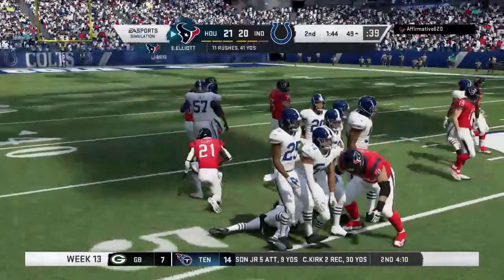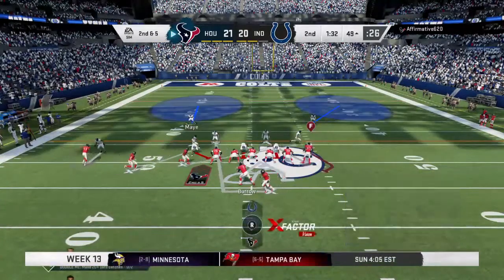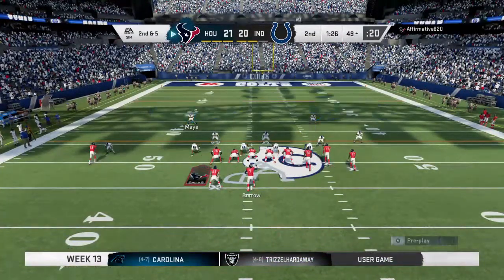5 yards on the carry. Good pickup on first down. He's across midfield to the 49-yard line. It's a gain of 5. Brings up 2nd and 5 at the 49-yard line. 56 to Mike, boys. 56. Check 56.